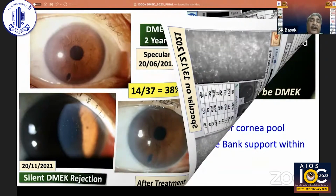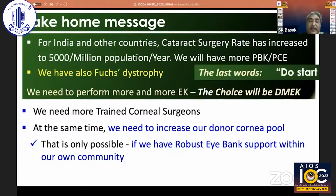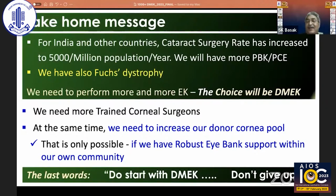So the take home message is that in India and other countries, the cataract surgery rate has increased to 5,000 per million population per year. We'll have more PBK or pseudophakic corneal edema because that is the primary indication in our country and the developing world. We also have some amount of Fuchs dystrophy. We need to perform more and more EK and the choice will be DMEK. We need more trained corneal surgeons. At the same time, we need to increase our donor cornea pool. That is only possible if we have robust eye bank support within our own community. And the last word to start with DMEK: don't give up.